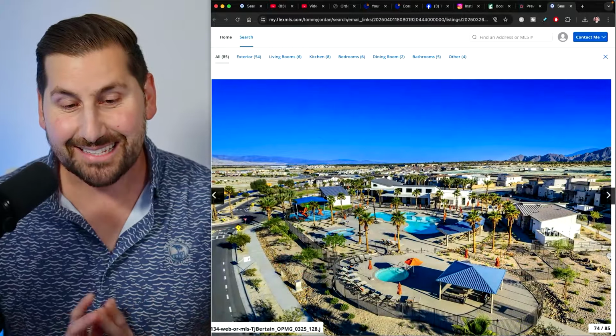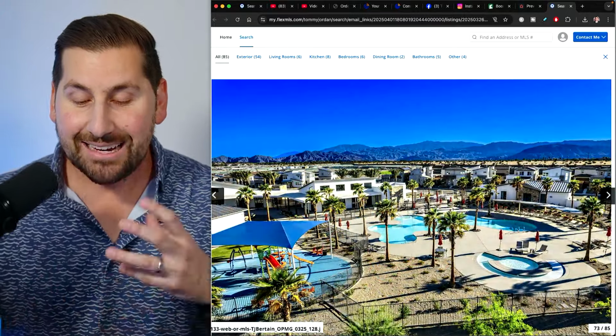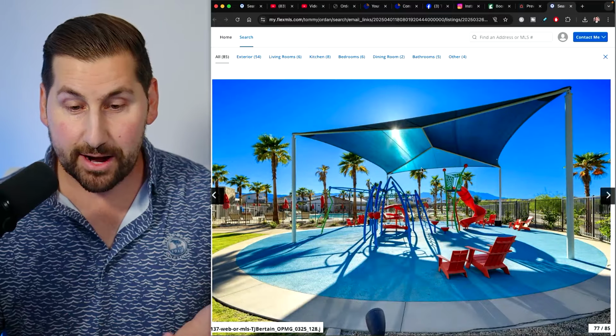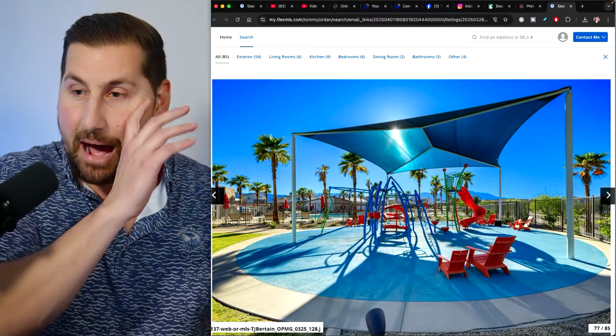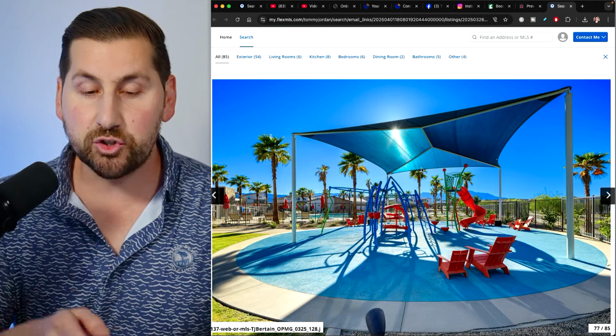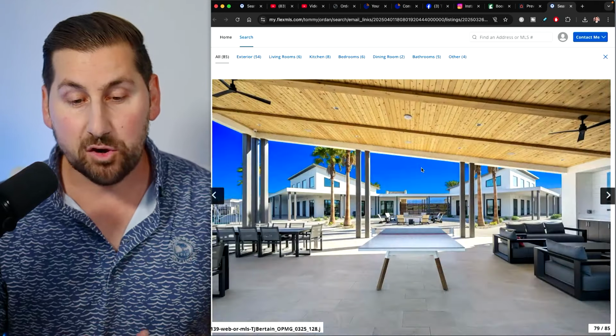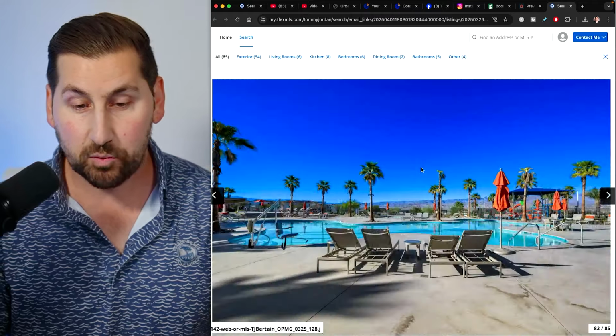Look how stunning this is. So now this is another additional photo shoot that I hire. Look at this, the playground. I mean, we're hitting every buyer. So for example, someone with children might see that playground and that's the thing that sold them. Or maybe it was the pickleball courts, maybe this little rec room right here.